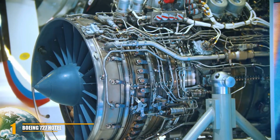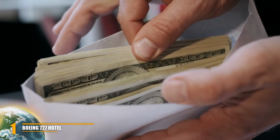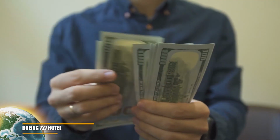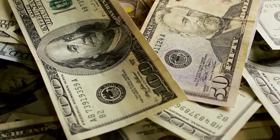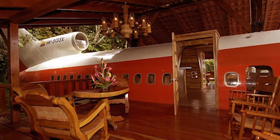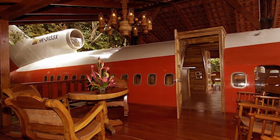The answer is that the airplane in question reached the end of its flight life and was sold for $2,000 to a person who spent about $4,000 to bring it to Costa Rica. Done? Not quite. The people behind the hotel then spent a grand total of about $24,000 to take the airplane and repurpose it into the hotel room you see now.